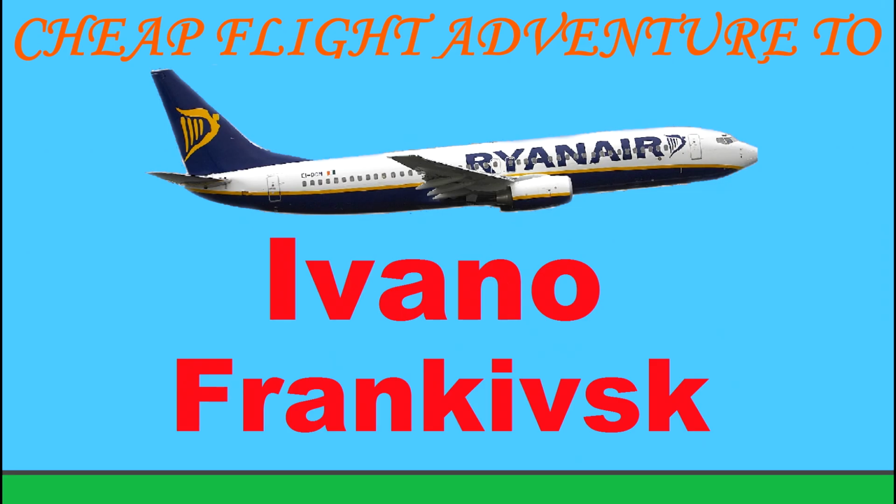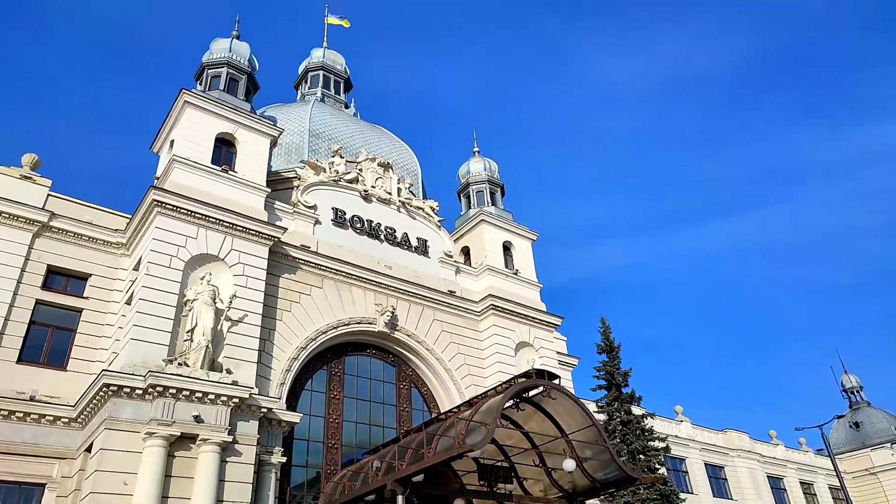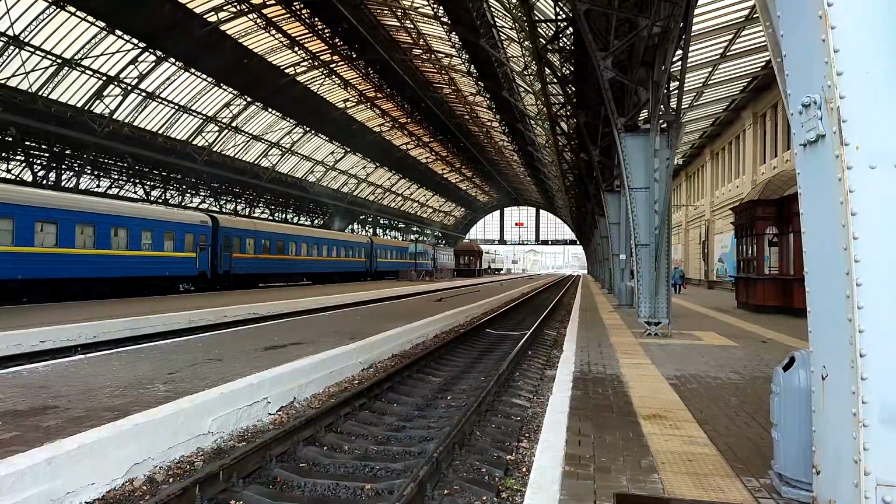This is the cheap adventure to Ivano-Frankivsk in Ukraine. So then I took Ryanair over to Lviv and the flights cost just £5 each way. That is proper cheap. So along I go to Lviv Central Station where I get on the train to Ivano-Frankivsk.